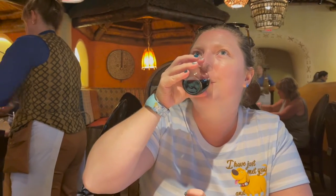I really like that. That's really nice. Light body, very fruit forward. Definitely get the berry notes. A hint of floral, maybe? I like that. This one's the Shiraz. This one's a lot bolder. Hint of spice, more tannins. Definitely get that berry, dark cherry kind of notes to it.